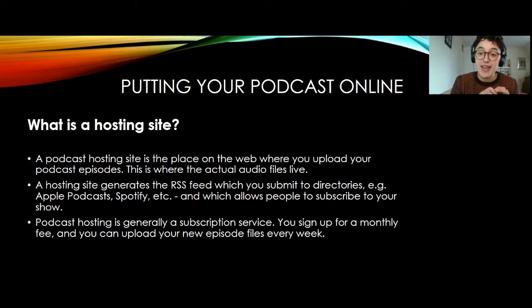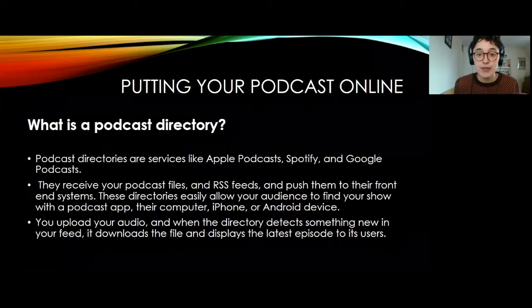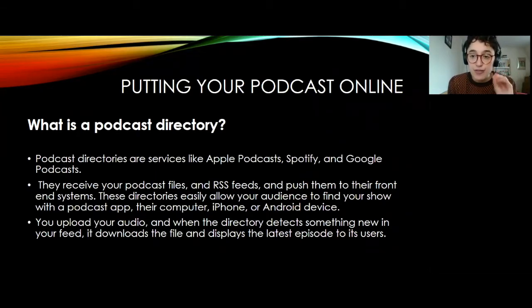The hosting site then creates this RSS feed, which is what is directly submitted to all the main directories where people source their podcasts. Moving on to the next slide about podcast directories, you might be listening from Apple Podcasts, Spotify. There's a range of sources. So the hosting site feeds it directly to those, and that's where your audiences link to your podcast. That's where they would download.